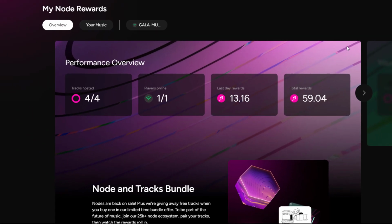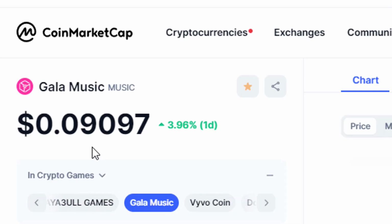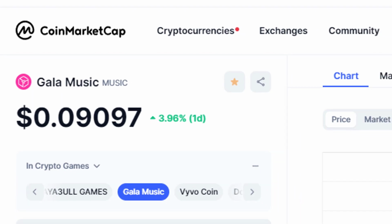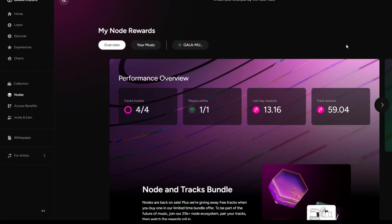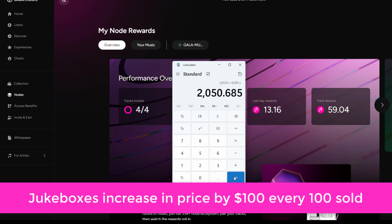So that's the node purchase. Let me just go and check the price on the music token at the moment. Okay, so it's currently 0.91 of a cent. So therefore, we've just paid 22,535 music token worth 0.91 cent, so 2,050 US dollars. There's a limited supply on these nodes.